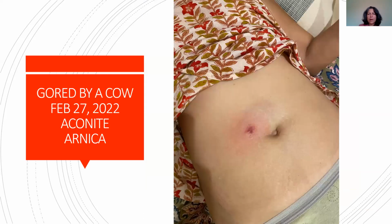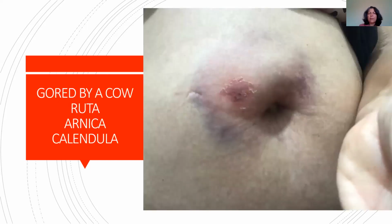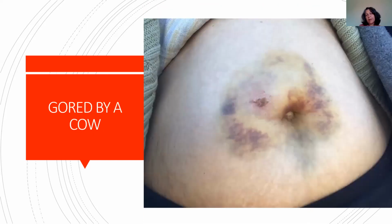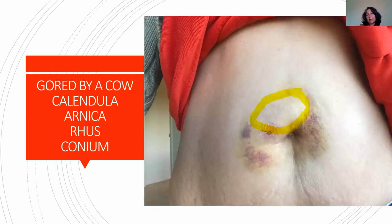This was day one when I got gored, and it hurt a lot. Then it got worse and worse looking, and the remedies that I was applying were ruta, arnica, calendula, Hepar, lachesis, ruta, arnica, and it rapidly, if there was an infection, it rapidly dissipated. The black and blue rapidly dissipated, as you can see. And in about 13 days, this started to appear.